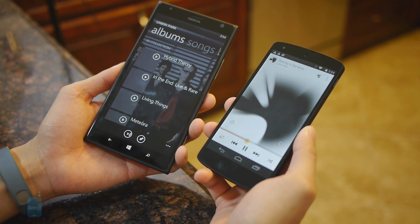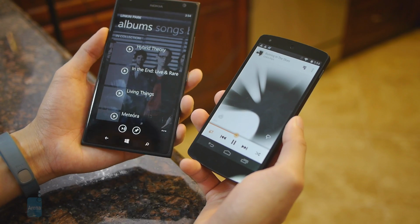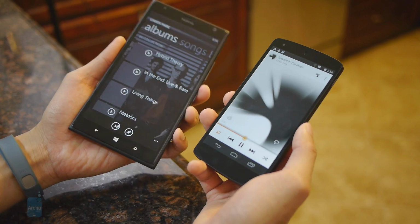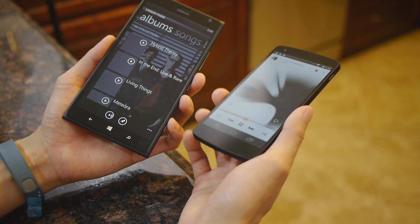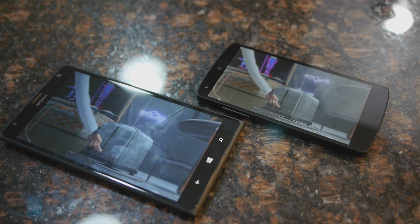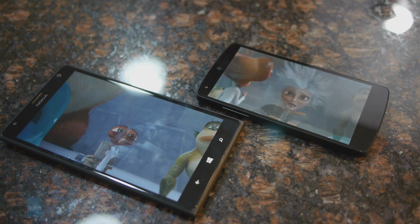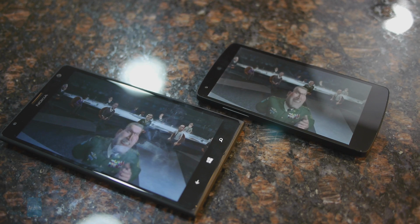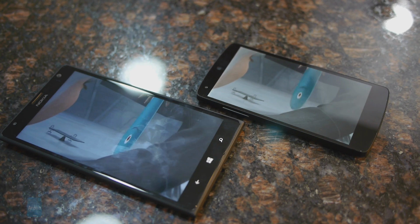But really, something about the Windows Phone 8 music player gets our attention more. And as far as the audio quality, it's also the Lumia 1520 that has the stronger tones. It's just very weak with the Nexus 5. Out of the box, there's more video codec support with the Lumia 1520, but they both are able to play high-definition 1080p videos with little effort, and you can tell the very smooth and sharp-looking displays really complement things.